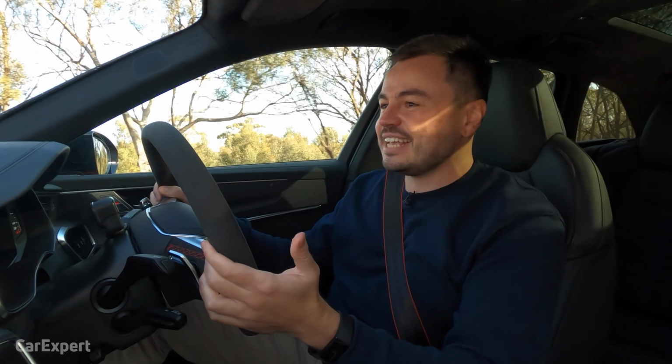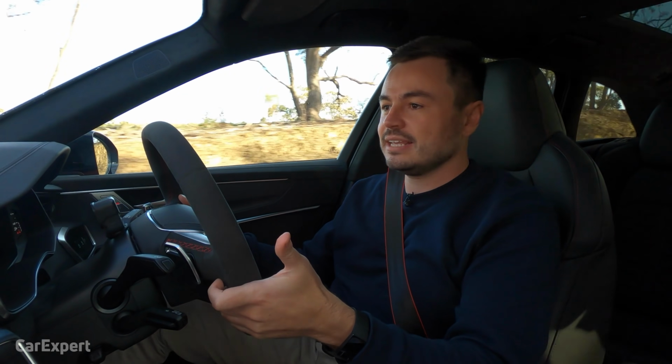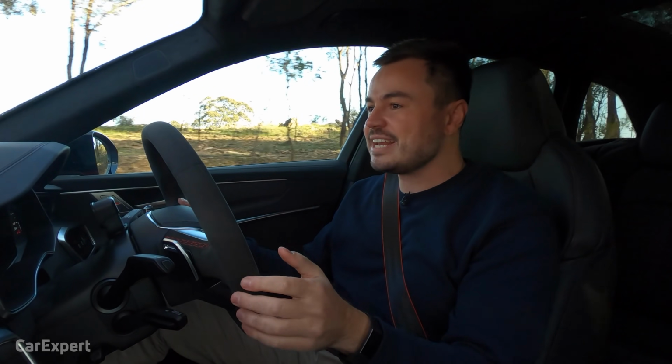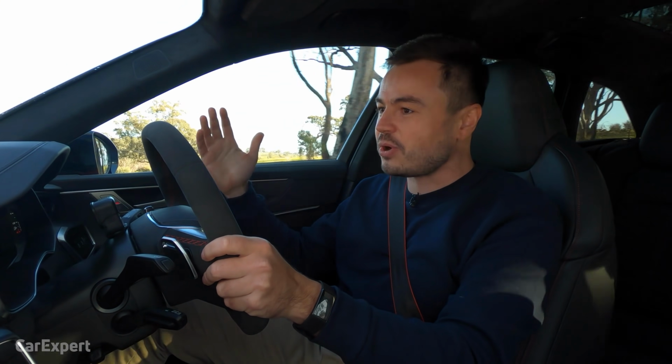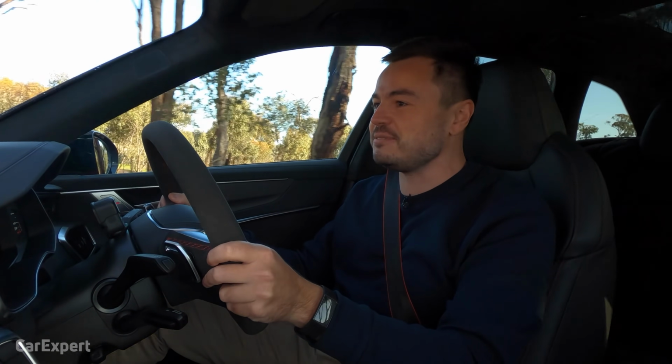Okay, so what I'm feeling here is razor sharp throttle response. The second I nail it, it's pushing me back in the seat. That 800 newton meters of torque is like a tidal wave. It is just constantly pushing you.